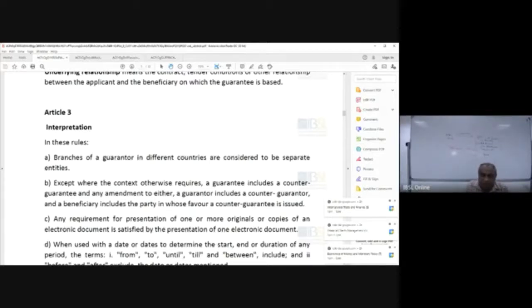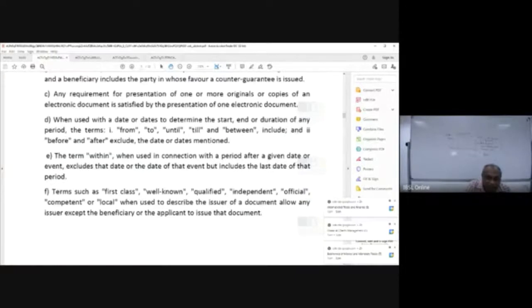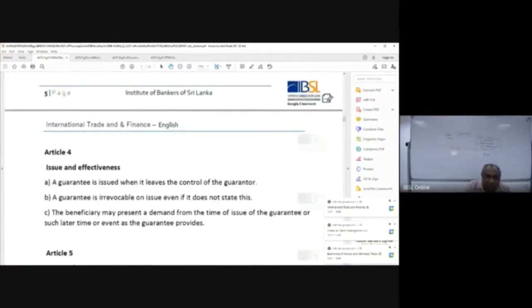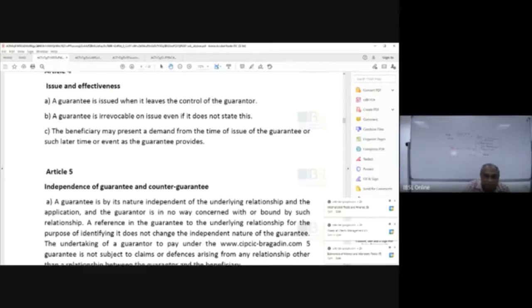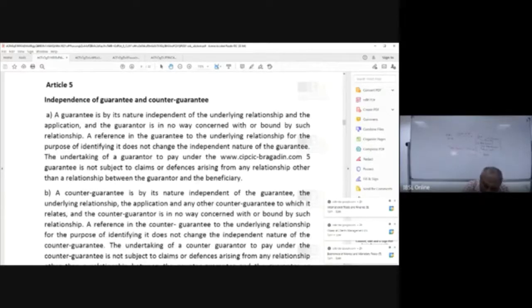Then there are interpretations when used with dates. Article 4, effective issue and effectiveness. Article 5, independence of guarantee and counter guarantee. But offhand I can tell you what are the past papers, what are the areas they have checked, that I will do, and you also can do, right?